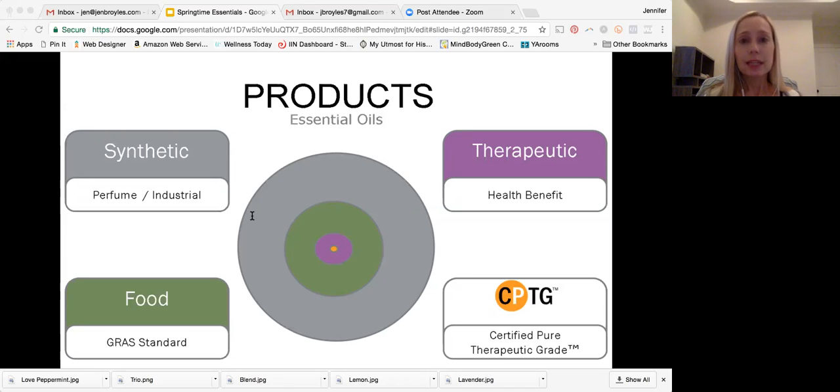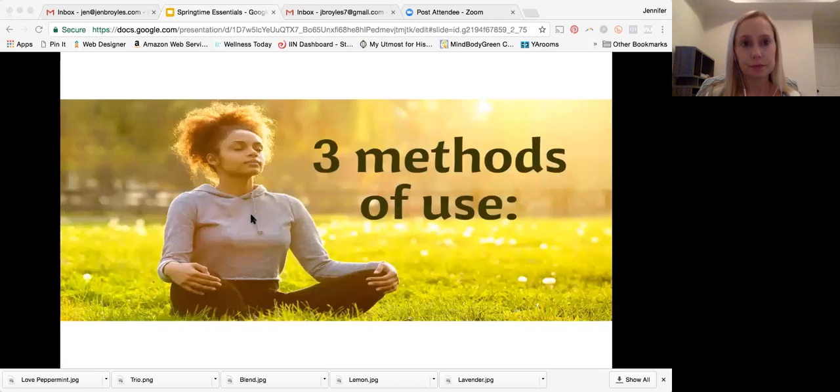So that just tells you a little bit about the different oils out on the market and the importance of knowing where your oils are coming from, how they're grown, how they're harvested, and how they're made ultimately. So that's one of the reasons that I choose doTERRA, is because of the transparency, and I know without a doubt that they are going to benefit my health.